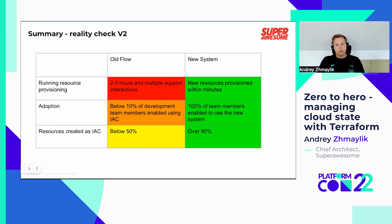So to summarize our efforts and to measure our success, we went from running resource provisioning on a substandard time, which probably sometimes could take 2 hours, 3 hours, multiple support interactions, scripts sometimes working, sometimes not working, to enabling most of the team to provision most of the resources within minutes. So there is no more friction in the process itself. Our adoption went from probably a few people and members within all the teams even being able to run these scripts and provision the resources as infrastructure as code, to enabling 100% of all of our team members to use the new system. This was done through trainings and various other activities and templates that we provided them.